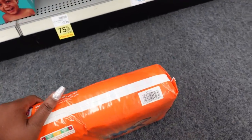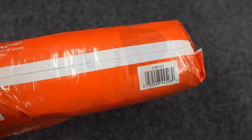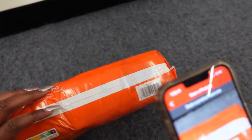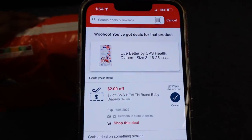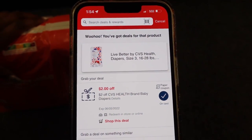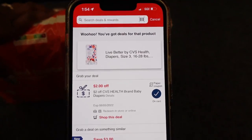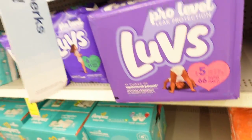Guys, so let's scan them on the CVS app and see if the coupon is a match. I really hope it is, because $3.87 is a good price. Either way, I would get them. But let's just go ahead and scan it and see if the coupon is a match. What does it say? Oh, it's $2 off still. Great, $2 off any CVS Health brand baby diapers. That is a good deal. Y'all, I'm getting these. Who wouldn't? Even if you're just gonna donate, it's a great deal.